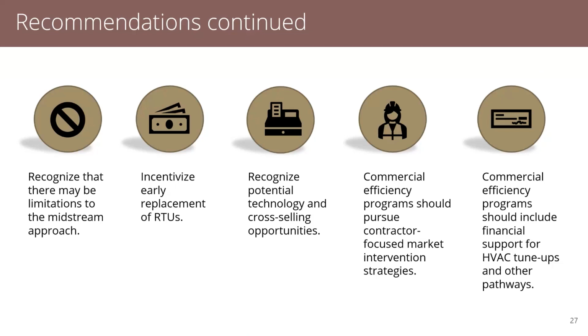Offering a higher incentive for customers who replace a working RTU may entice customers to consider replacing their RTU with a high efficiency unit and would allow for the additional time often required for the delivery and installation of those units. Minnesota program managers reported that the savings they see from RTUs in their programs were relatively low.